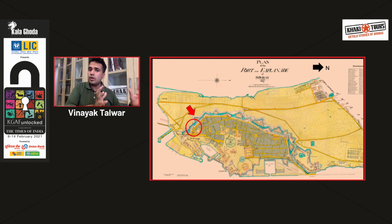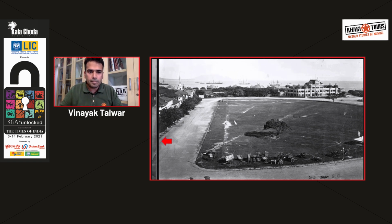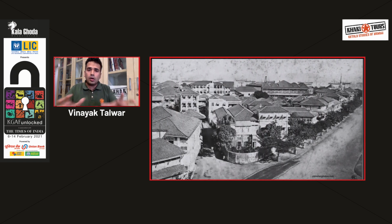You saw the Apollo Green, which was actually outside the fort. What did it look like inside the fort as well? So this is what you saw earlier, the Apollo Green. What I'm going to do is just move your gaze a little bit to the left and make you realize what you will see inside the fort. And there you have it. This is what the inside of the fort used to once look like.